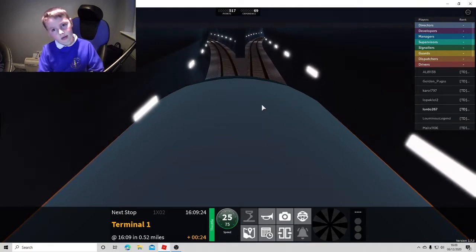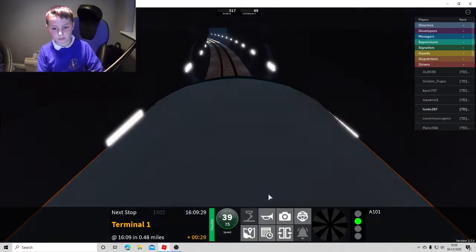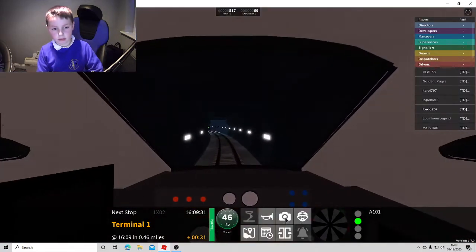Welcome on board this Airlink service to Airport Terminal 2. The next station is Airport Terminal 1.